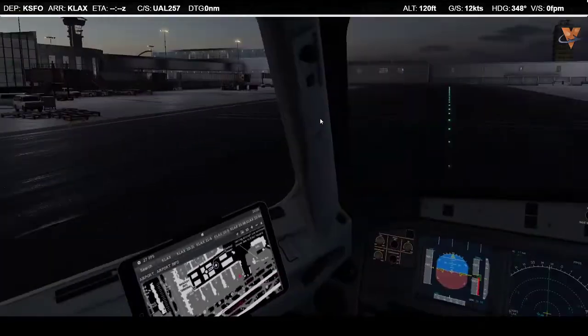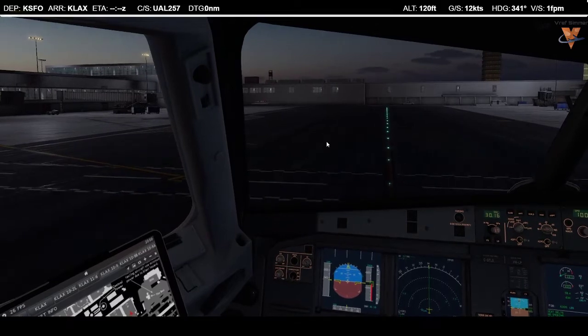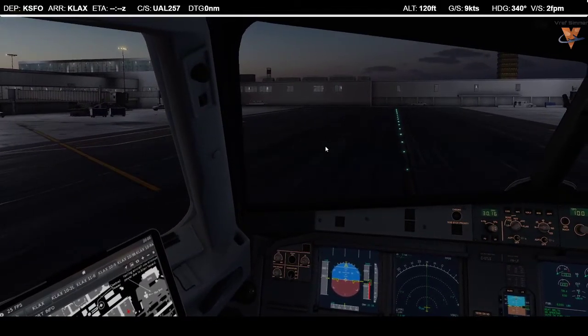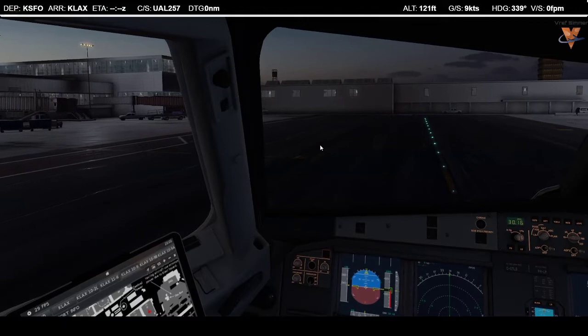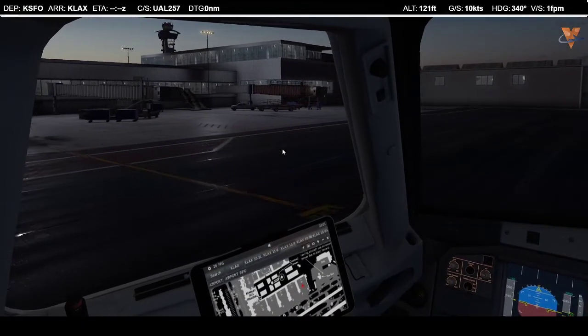San Maria Tower, Skyhawk 557 Tango Whiskey, holding short, runway 30, like to depart to the north with information option. 557 Tango Whiskey, Santa Maria Tower, northbound departure approved, runway 30, clear for takeoff. Runway 30, clear for takeoff, northern departure, 557 Tango Whiskey.